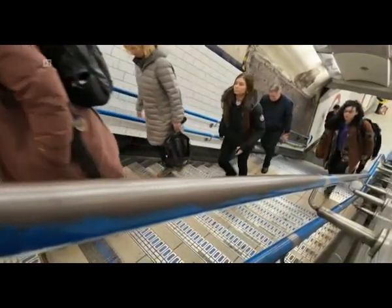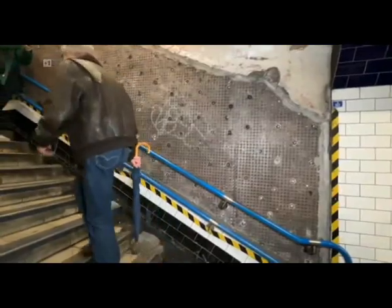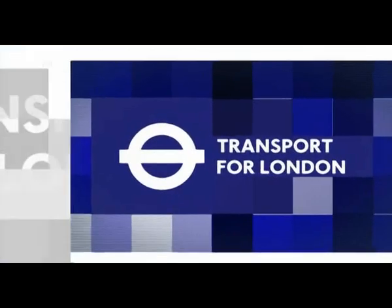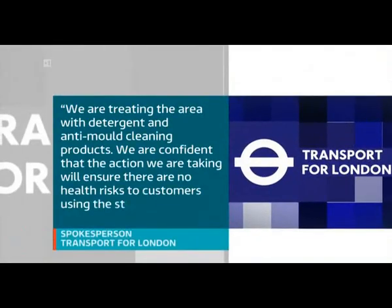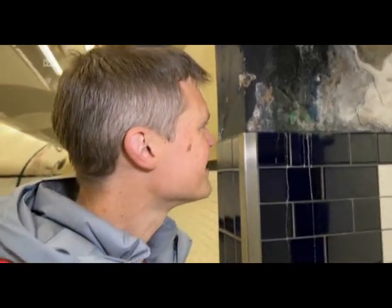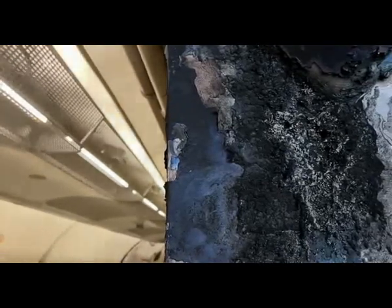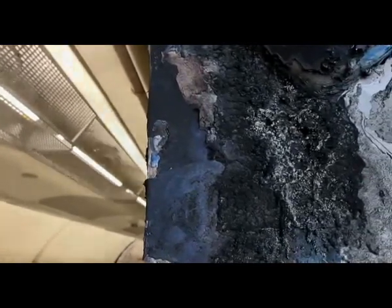Since revealing our findings to Transport for London, a spokesperson told us they are now aware of mould growths at Shepherd's Bush. We're treating the area with detergent and anti-mould cleaning products, they told us. We are confident that the action we are taking will ensure there are no health risks to customers using the station. Do you think TfL should fix this, though? Do I think they should? Well, I want all my stations to be pristine, but should it be part of the regular maintenance? Almost certainly. With the hope this will be cleared up, these passengers can expect a slightly safer and cleaner commute.